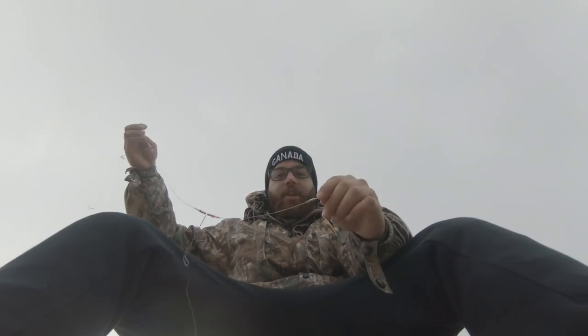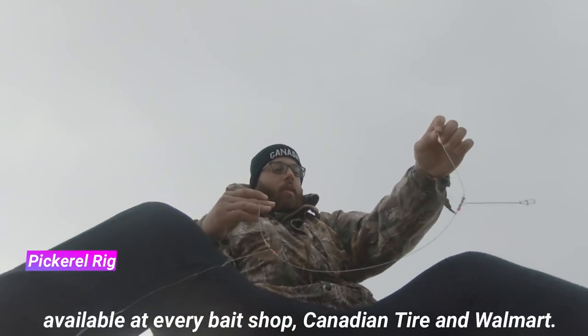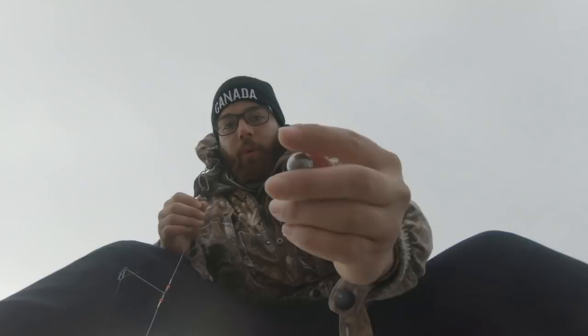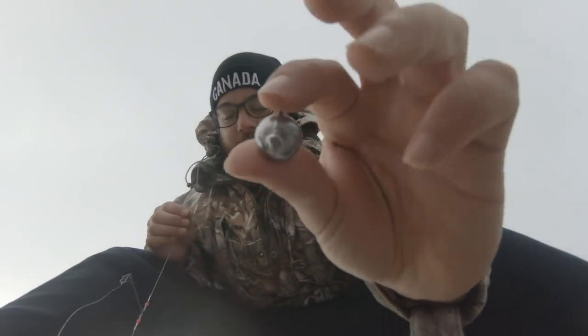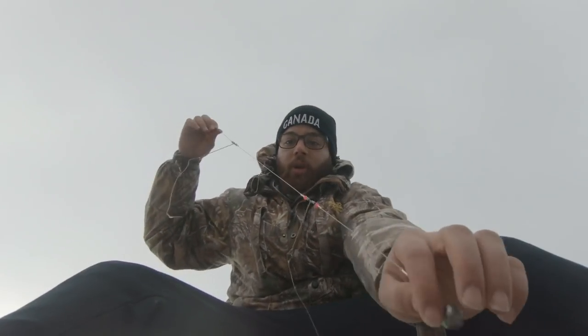Alright guys, as you can see, I'm just rigging up here. This is the type of rig we use down here. It's called a pickerel rig. We suit it up with 1 to 2 ounce sinkers. The river has a bit of a current. That's what I'm using today. We're gonna get some live bait on them today. We got minnows.